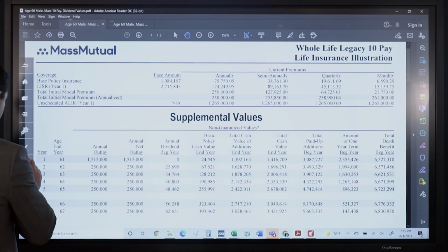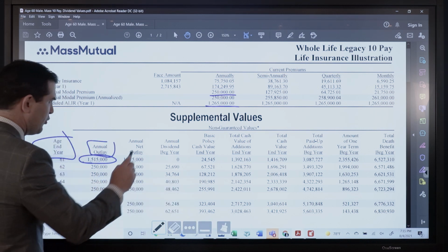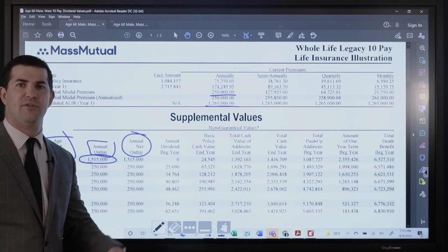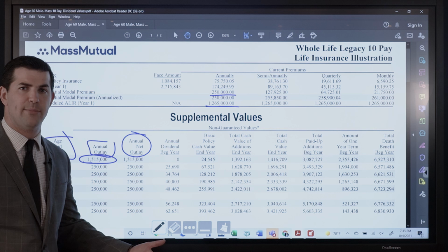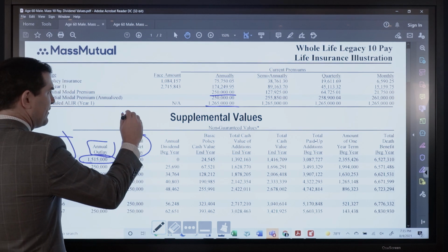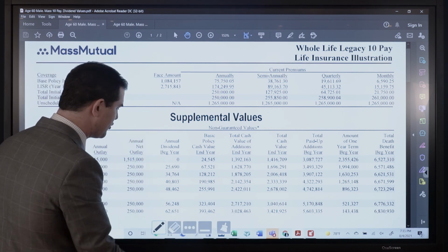Let's move on. These columns, I get year and age. What's the difference between annual outlay and annual net outlay? They're exactly the same. You can see that in the numbers. Good question, by the way. You may see a difference if we're modeling loans, but in this example, they mean the exact same thing. Okay, sounds good, Steve.